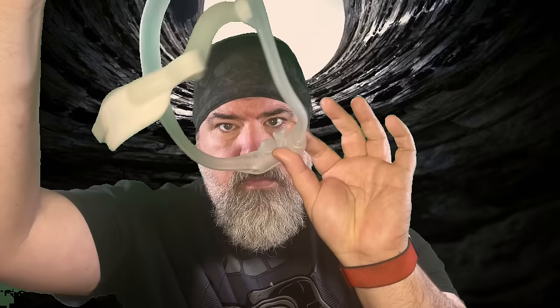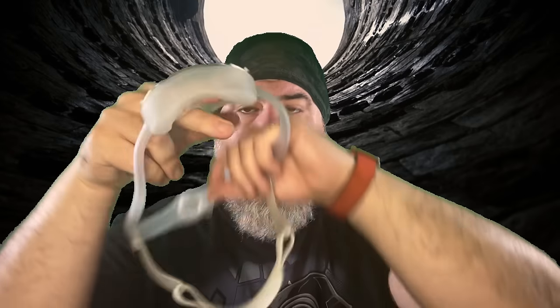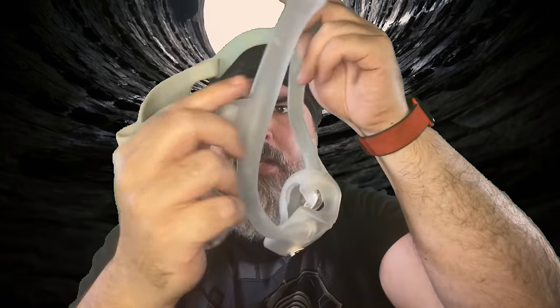Which leads me to the third thing I wish I had known right from the giddy-up. The Dreamwear mask from Philips Respironics is, a lot like the new masks from ResMed, a modular system. This is almost exactly the same mask that I showed you just a few minutes ago. The nasal mask pops out. Full face mask pops in like that. The headgear is different. But otherwise it's the same. You can see, swap out the headgear, swap out the face mask, and you've got an entirely new mask.